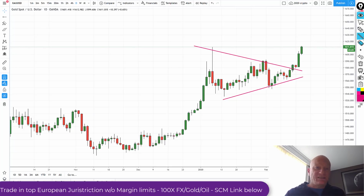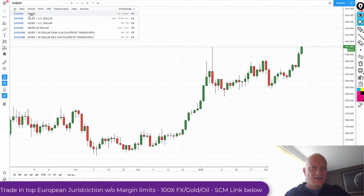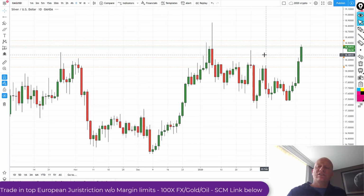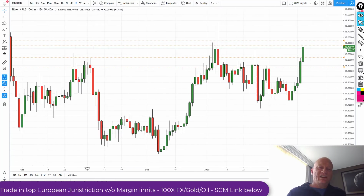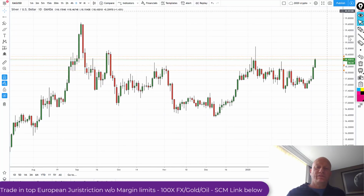So gold is like that. How about silver? Let's pop over to silver, the little sister, and talk about what's going on in silver. Quickly there, XAG USD indeed. So XAG USD is probably the strongest one. I think this time silver is going to be kicking bigger than gold, and I think the gold-silver ratio will reflect that.